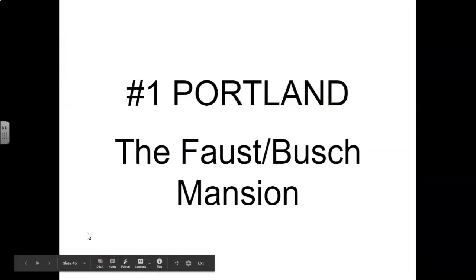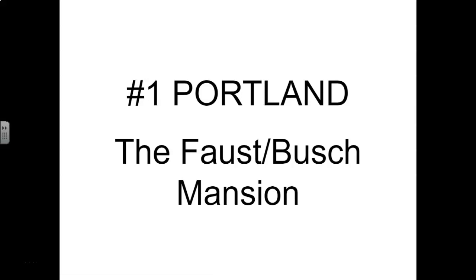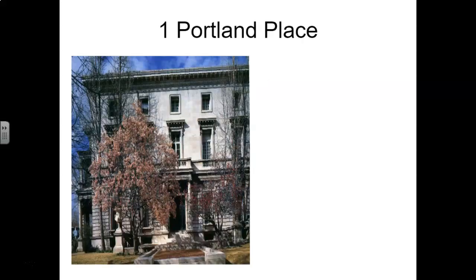You would have hardwood floors throughout. All right, so now we switch to Portland Place, which is the second neighborhood. This one is the more expensive neighborhood. This one has the more expensive housing. And our first one is the Bush Mansion, but it is also known today as the gun couple's house, if you will. This is the house where the couple lived that pulled guns on the protesters.